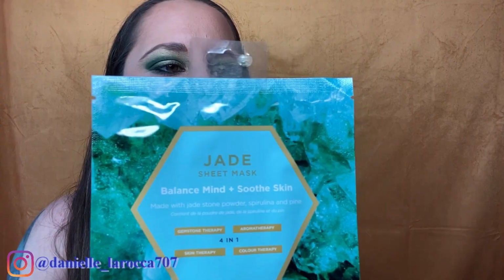The last mask that I have, I want to say I picked up at Target. This is a Jade sheet mask. It says it's kind of like aromatherapy and gemstone therapy. I'm not quite sure what that is, but it's vegan friendly. I haven't tried this one yet. It's made with jade stone powder. It says it's like a 4-in-1 mask: gemstone therapy, aromatherapy, skin therapy, and color therapy.